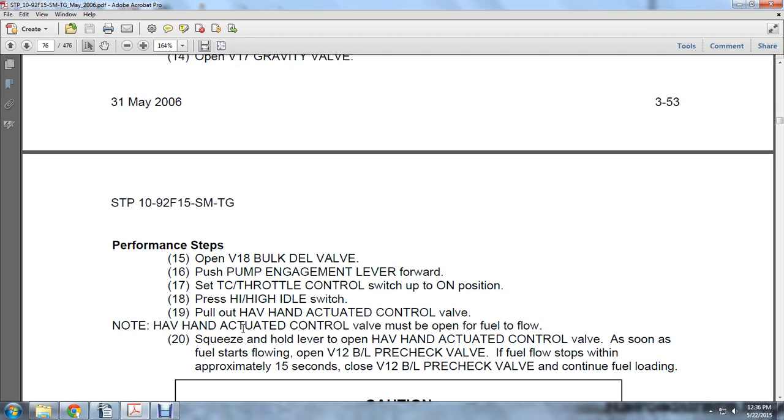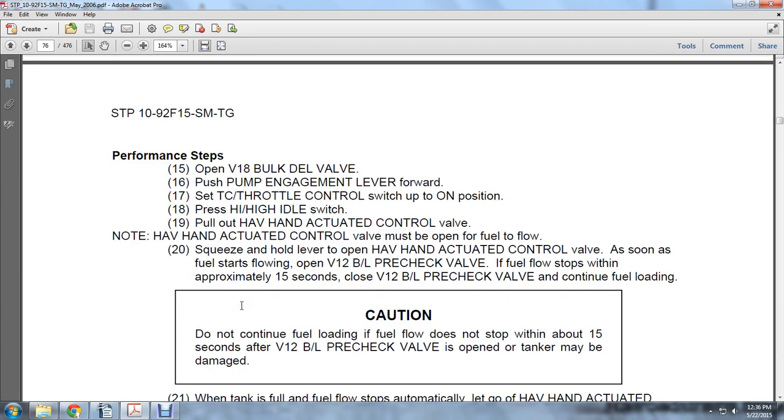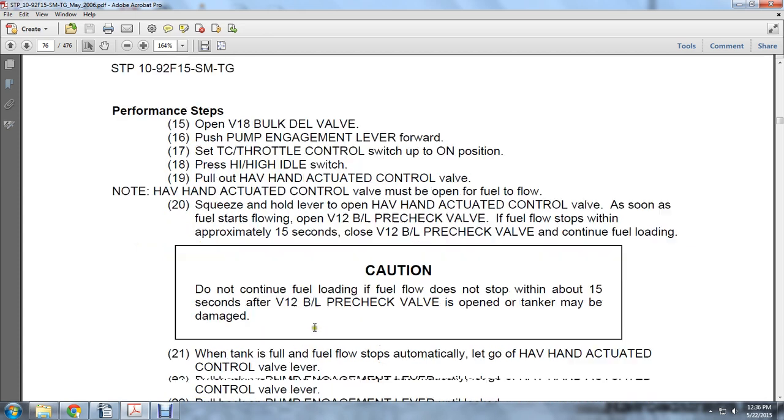As soon as the fuel starts flowing, open the V12BL pre-check valve. If the fuel stops within approximately 12 seconds, close the V12BL pre-check valve and continue fuel loading. Caution: do not continue fuel loading if the flow does not stop within 15 seconds after the V12BL pre-check valve is opened, or the tanker may be damaged.